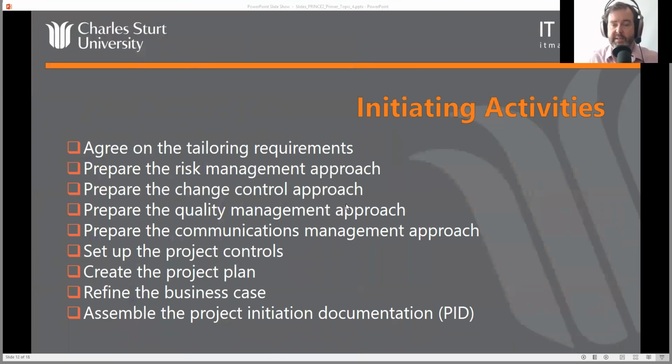So what are the activities? Now, yes, there are recommended actions under most of these, which we're not going to go through because it'll take too long. But these are the initiating activities that we need to do. So this is the stuff that needs to get done. Now, the actions were the recommended ones that PRINCE2 says, yeah, you probably should do it a bit like this, but you don't have to. But this is the stuff that actually needs to be done.